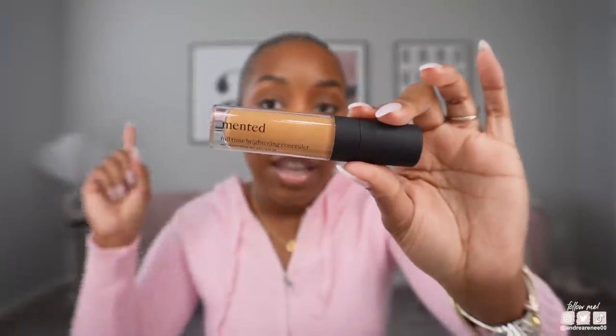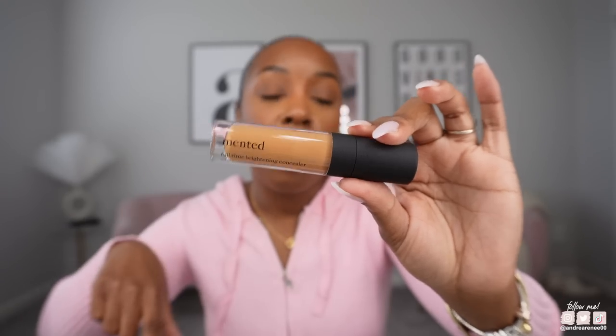So anyway, for concealer, I'm using this one from Minted. And I did show you guys this in a video already. I did my everyday makeup routine, but with different products, and this was one of the products that I used. So yeah, the Minted concealer in the shade CEO. This is a really good concealer, you guys. Really good. So I'm still using that.